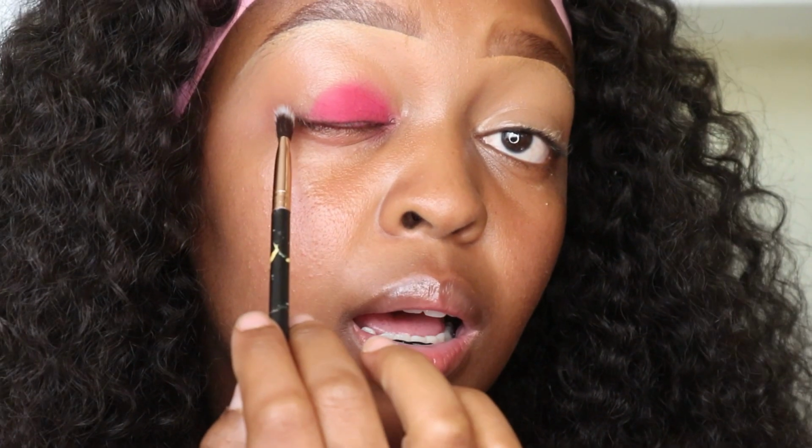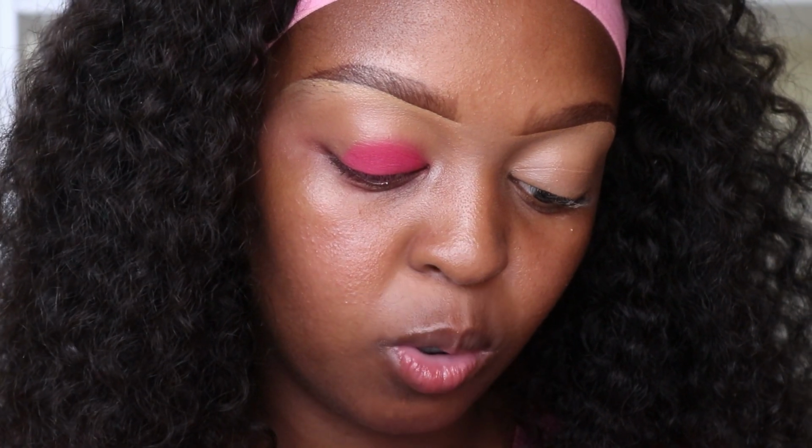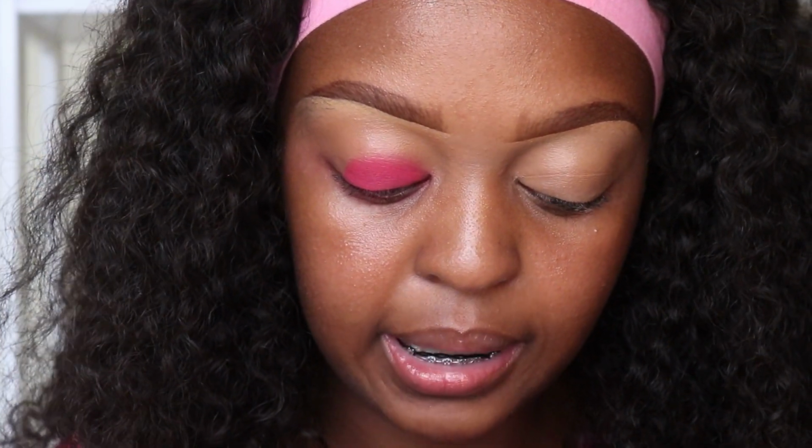And then I'm just going to place them on the outer corner of my eye. And then I'm just going to take it into my crease a little bit. Just literally gonna be mixing the two in no particular order or anything like that, and then I'm just gonna place them.